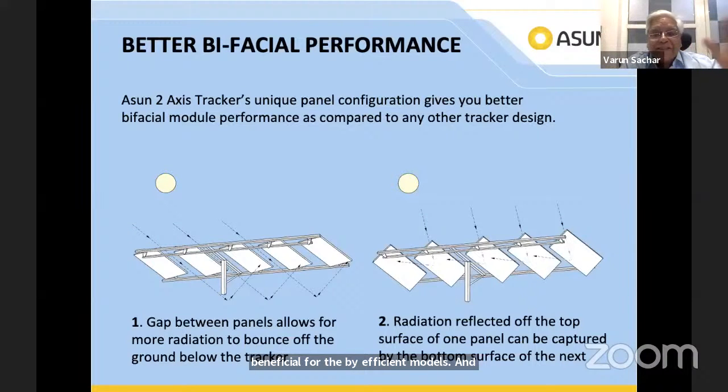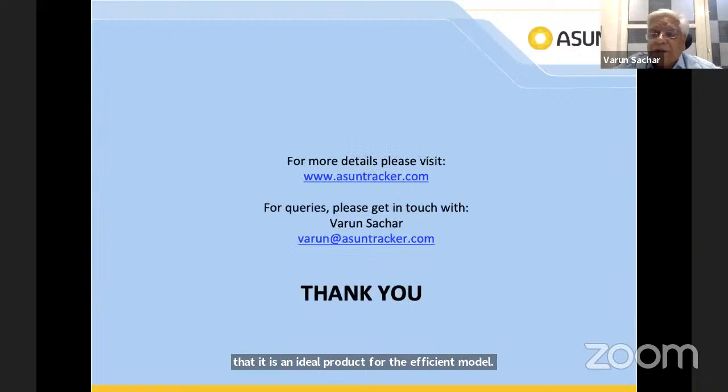Sorry, Sangeeta. So this is some of the positions which we have tried to find out of the sun rays which is falling on the ground and then falling on the back of the module. Gap between the panels allows for more radiation to bounce off the ground below the tracker. And on the right hand side, the radiation reflected off the top surface of one panel can be captured by the bottom surface of the next. So there's a reflection from panel to panel. So that's how this design is made in such a way that it is an ideal product for the bifacial module. Thank you very much, ladies and gentlemen, for giving me this time.